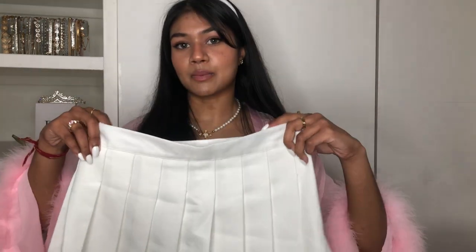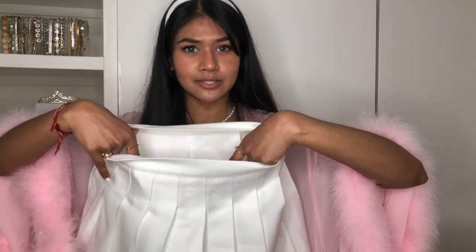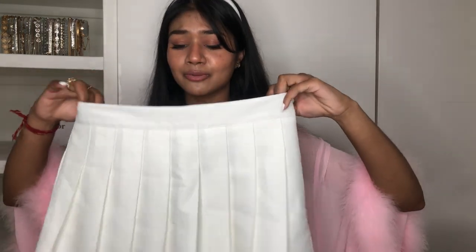I wear them all the time in my videos because they're so comfortable. This one has shorts inside, so it's even more comfortable, but I love it. It's my go-to outfit, a tennis skirt and a collared shirt or sweater vest. That's it, that's the outfit.